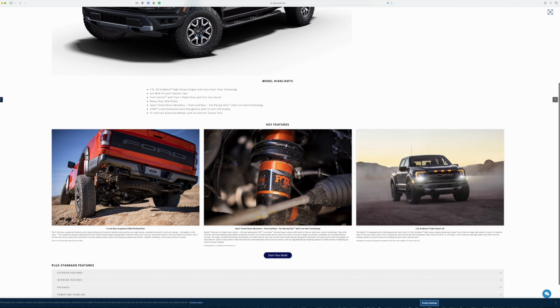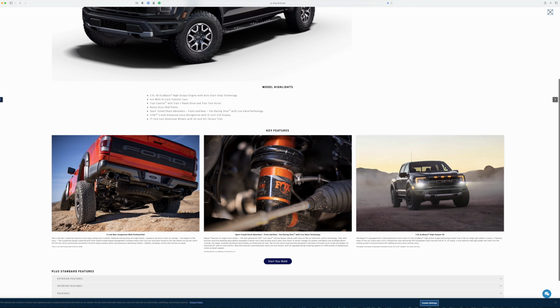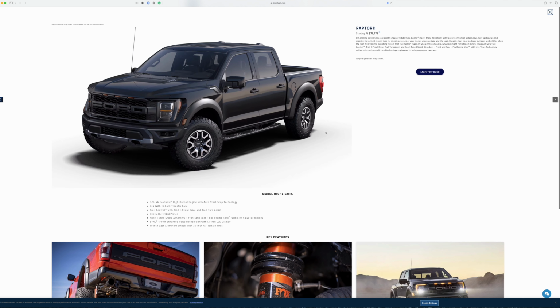So that's kind of a rundown of what Ford offers. Like I said, they have so many packages and so many options. We didn't even get into the packages that come with these pre-built trims and things that you can add. So there's even more that you could add. You could probably option one of these out, getting close to $100,000. So that's the Ford F-150 series.